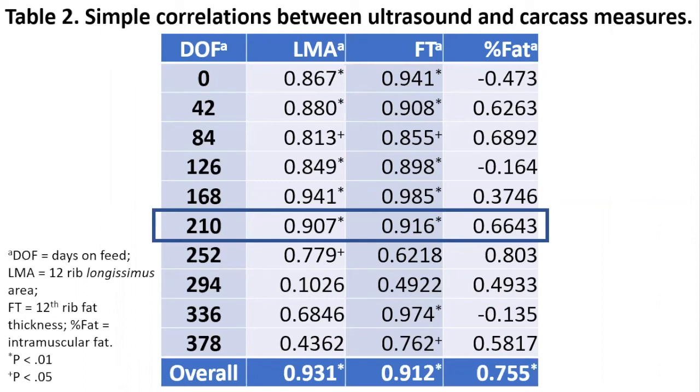Again, we're only talking eight animals per harvest time, so take that with a grain of salt when you look at this data. But this is very encouraging to me, as we look at how we can sort these cattle. Look at the correlations on ribeye. When you go down that chart, the bigger those cattle got, the fatter they got, what happens to ribeye correlations?